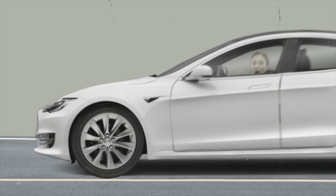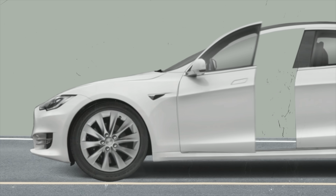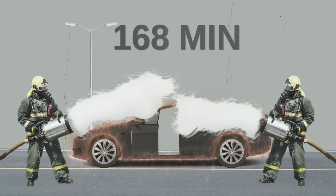Of course, the driver tried to get out of the car, except the electric door system failed. He was stuck. The driver was eventually able to manually force open the door. After he got out, the car continued to move another 35 to 40 feet before it burst in a fireball. It took firemen over 3 whole hours to kill the fire.